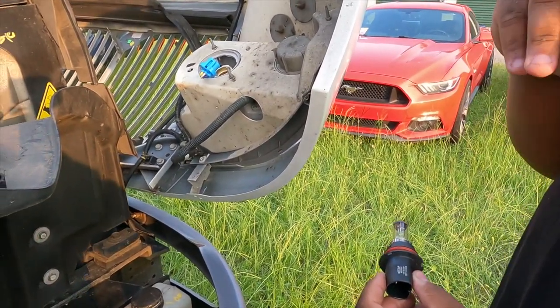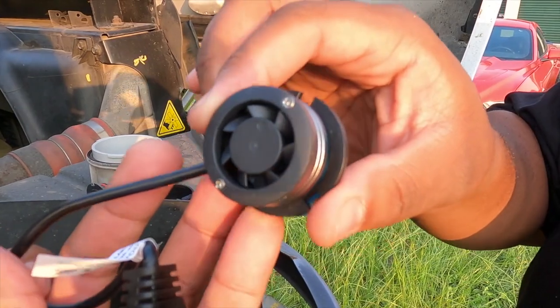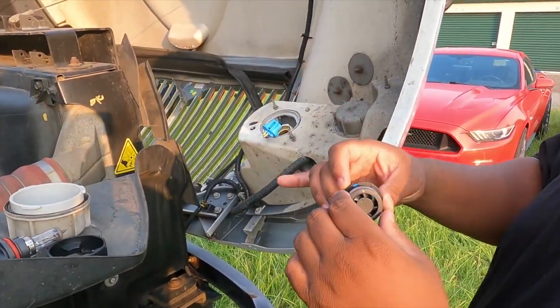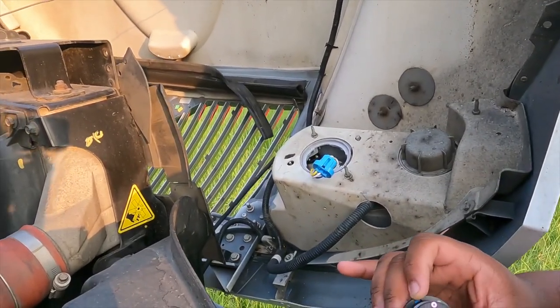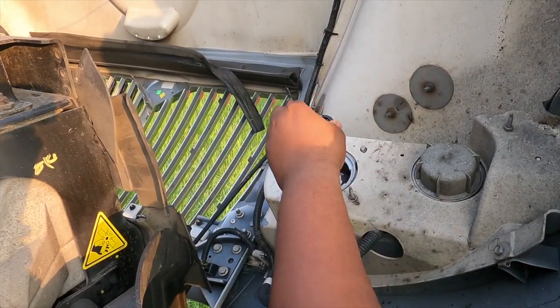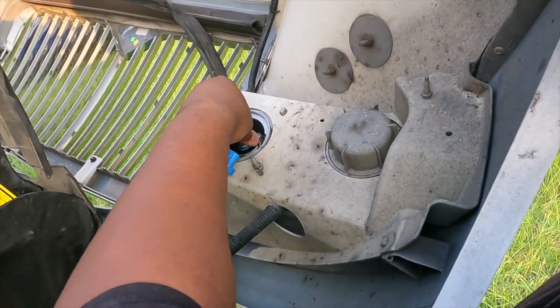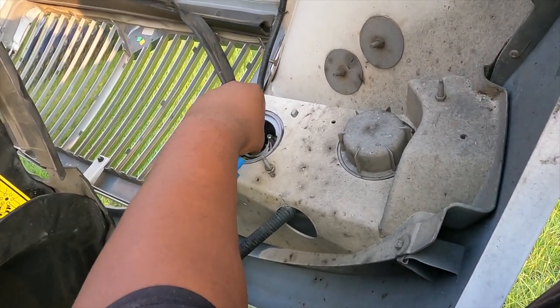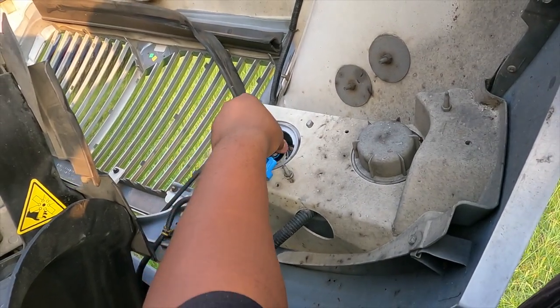All right. So with these lights right here, the good thing about the LED is they're gonna run cooler. They got a fan on it. They're supposed to last longer. It's supposed to be brighter. So can't lose. I guess it don't matter, huh? All right, hold on. Get it to sit flush.